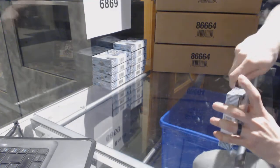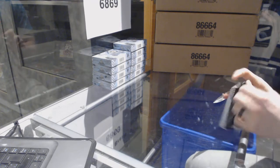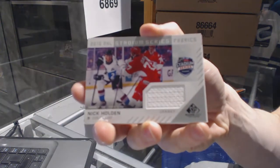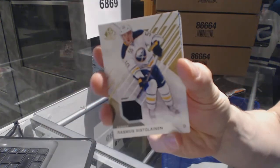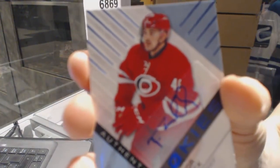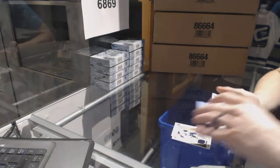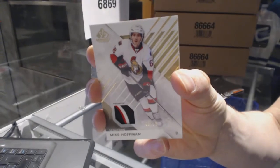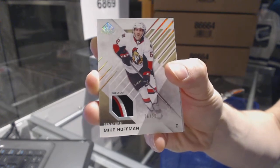All right, box one. We've got a Stadium Series jersey for the Colorado Avalanche, Nick Holden. We've got a base jersey for the Buffalo Sabres, Rasmus Ristolainen. Rookie autograph for the Carolina Hurricanes, Trevor Carrick. We've got a three-color base patch, numbered 6 of 25 for the Ottawa Senators, Mike Hoffman.